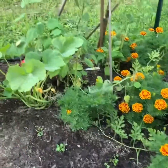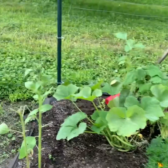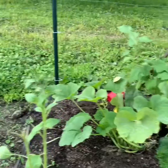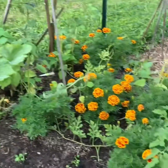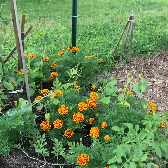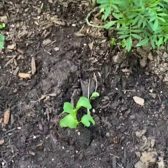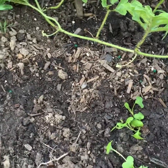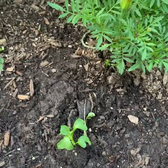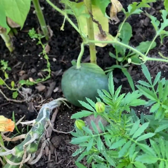You'll notice I've pulled out some of the summer plants, but we've got sunflowers still coming up, waiting to bloom. I've still got some tomato plants. My marigolds are doing great. Today I transplanted some seedlings. These are cauliflower seedlings. Here's one of my watermelon.